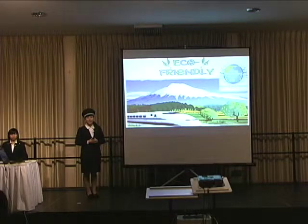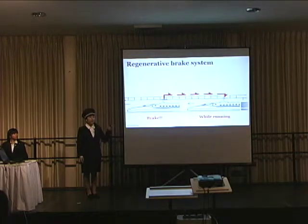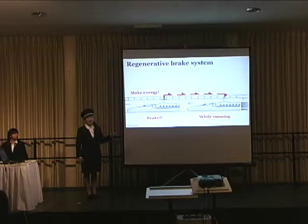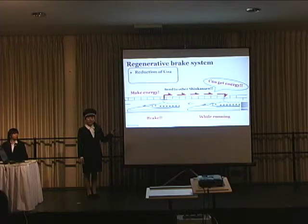Finally, Japanese Shinkansen is the most eco-friendly transportation, and it has been prized by the Japanese government three times. There are two creative ideas. The first creative idea is the regenerative brake system. Surprisingly, by using this brake system, Shinkansen can make energy and send it to another Shinkansen. Can you believe it? Therefore, it can reduce CO2 and save energy.